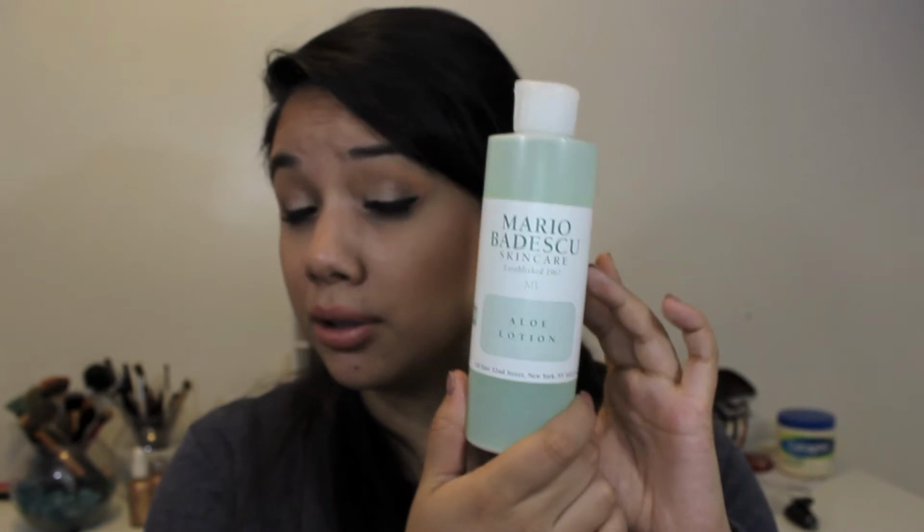Then the other item I was actually really excited about. I'm usually not excited about skincare that much, but I know I love Mario Badescu products, so I really wanted to try out this Mario Badescu Aloe Lotion. So this is kind of like a toner that you use after you cleanse your face, after you do makeup remover and after you cleanse your face.